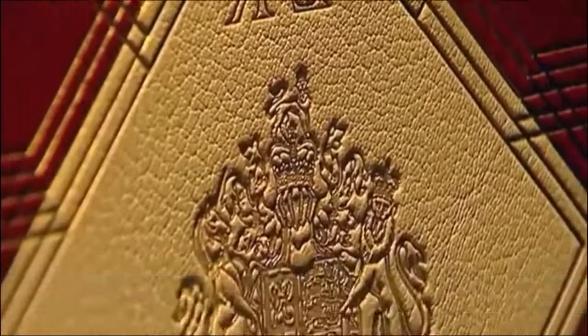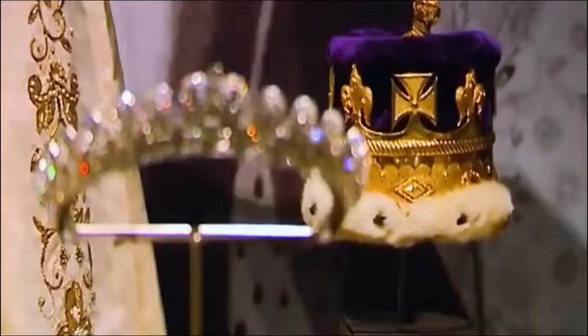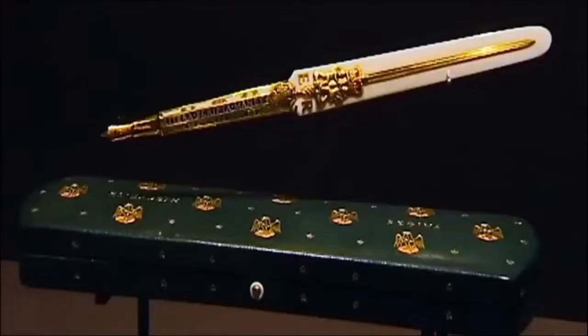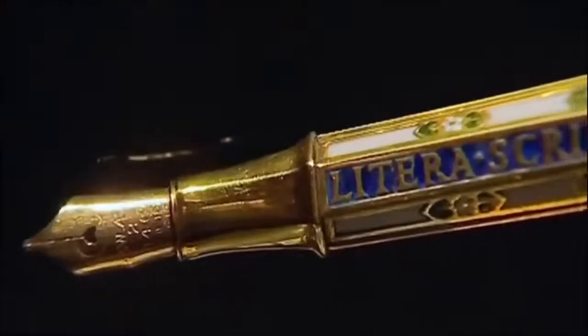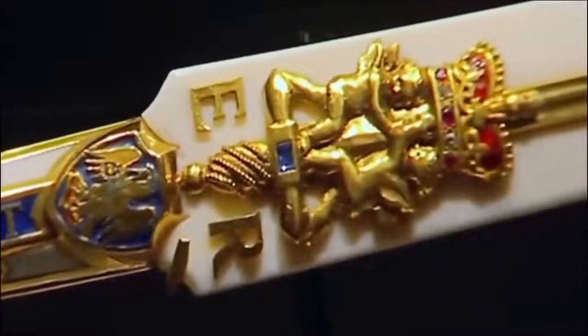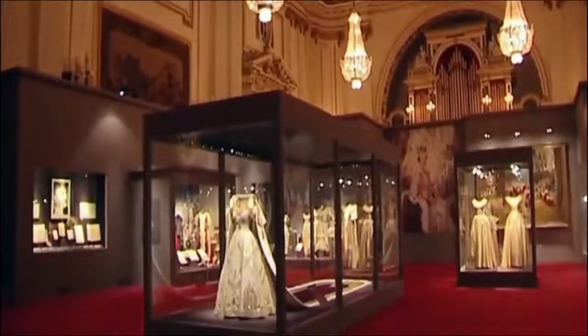The Royal Collection is one of the largest art collections in the world, made up of an estimated 1 million objects. Well, the Royal Collection is vast. It is colossal. You can spend a week describing the Royal Collection. That is how vast it is.